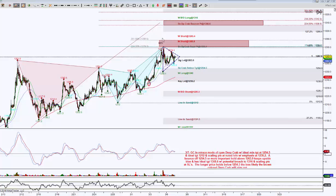If price holds above this PRZ, it increases the probability of completing the larger crab, and the cyan crab was merely a means to an end. Now, if price is able to hold below this 1263.9, the initial retracement target is 1254.5, but that still could keep price in a sideways range.